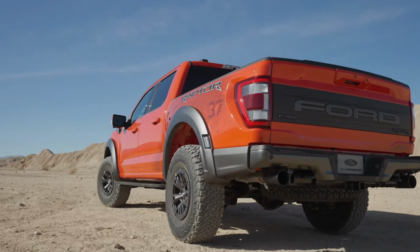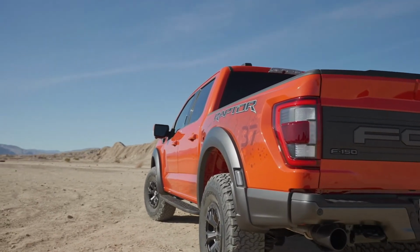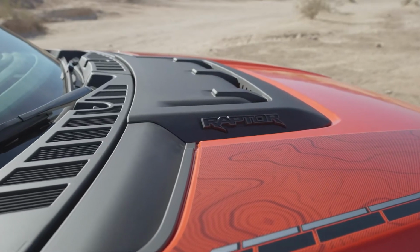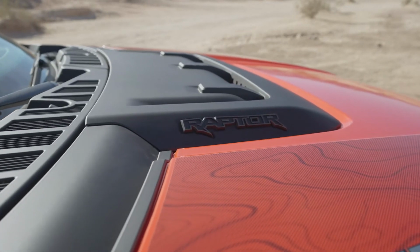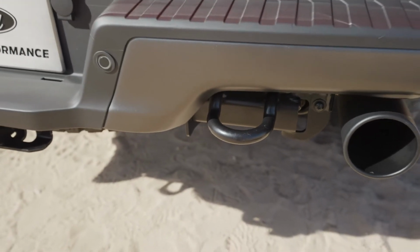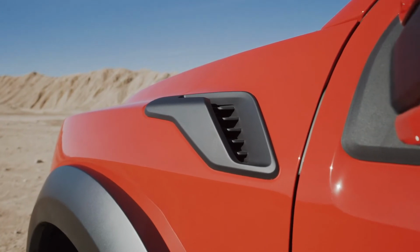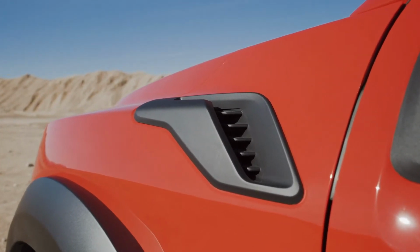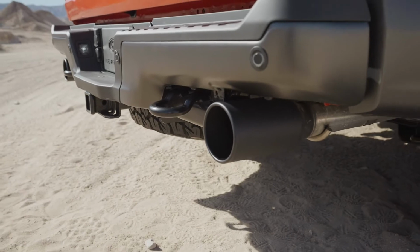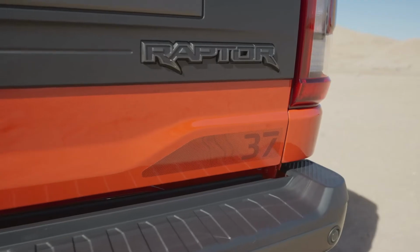You can now get 37 inches if the standard BF Goodrich KO2 35s don't seem meaty enough for you. Mark my word, we've entered a new era of tire size one-upsmanship. Oh, I can't wait to drive the F-150 Bigfoot Edition. For traditional off-roading, the 37s offer increased ground clearance, approach and departure angles, plus they look properly badass. But if you prefer a Raptor that's airborne, and I do, the 35-inch tires are the play.